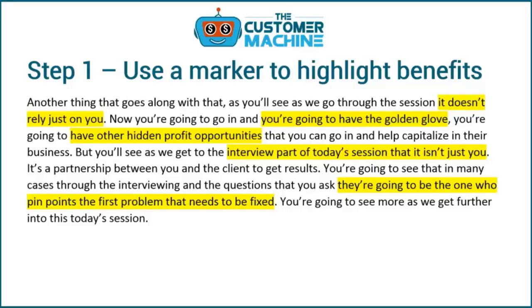And most importantly, you need to be excited about the subject matter. I'll give you an example. So I highlighted this sentence, "have other hidden profit opportunities." So you can read, you're going to have other hidden profit opportunities. So you can have one of two responses here. If you're in an excited mood and you're looking at it, you say, that's awesome. I'm going to find out about hidden profit opportunities. Then that's a benefit, and you highlighted it.